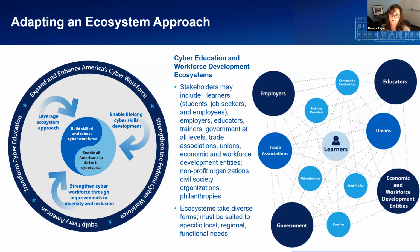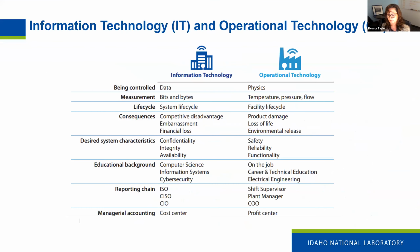So just a quick recap, when we talk about IT and OT, what are the differences? And I want to be really clear here, because sometimes when I talk about control system cybersecurity, it can be interpreted that I mean that the other types of information technology or cybersecurity, as most people refer to it, are not as important. And that's absolutely not the case. They are not mutually exclusive. They are both incredibly important for protecting our infrastructures.